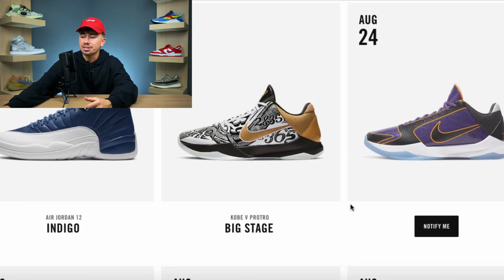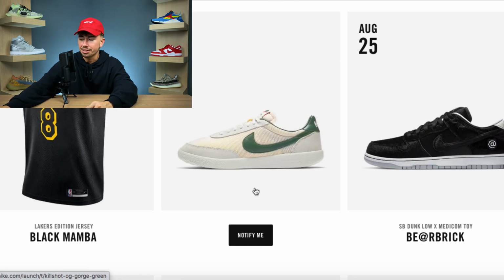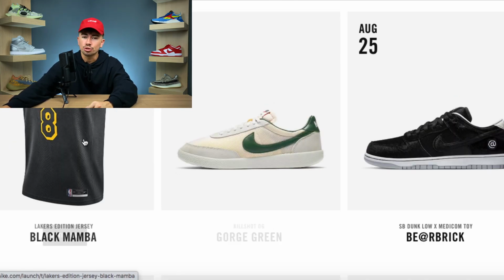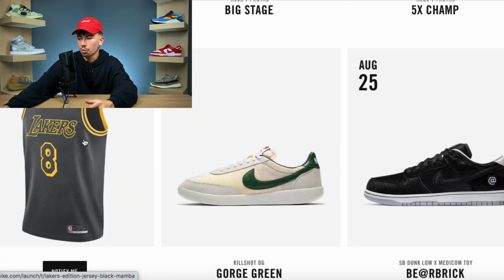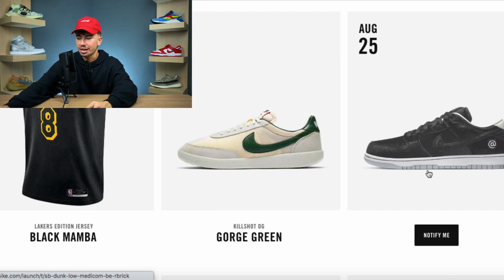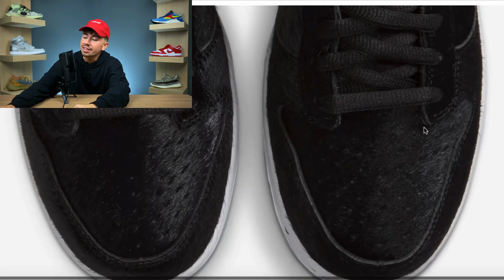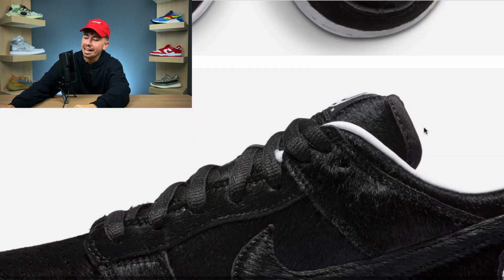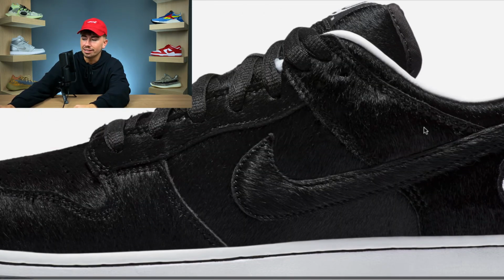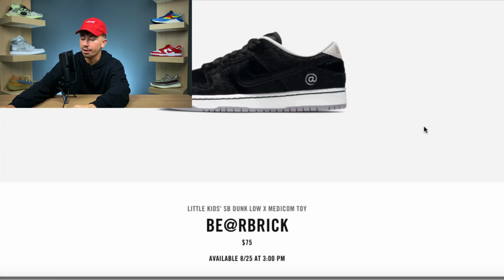But anyway, as you can see, we've got some real close release dates. August the 25th. This is when the Medicom Toy Dunk, or the Bearbrick Dunk, is going to be releasing in the US. So of course, like I said, I took a dub. Feel so lucky right now. But yeah, this is releasing on Tuesday. And of course it also comes in little kids sizing as well, if you happen to want that size run.